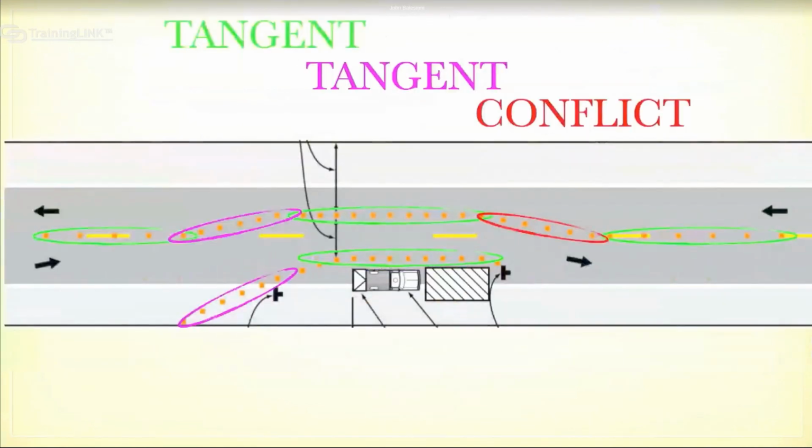So now you know what the three cone spacing units are: taper, tangent, and conflict. Tangent is green. Taper, written down there as tangent, is actually the pinkish one, and then red are the conflict.